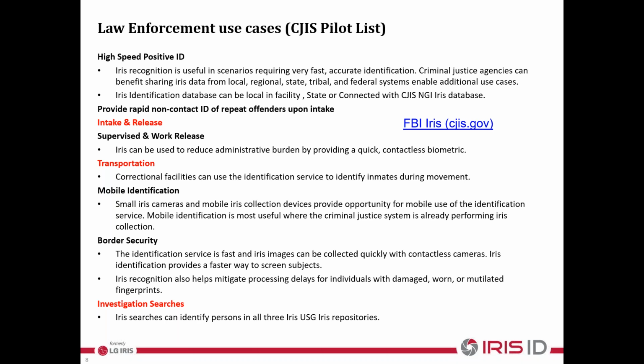One of the benefits in this COVID era, more so than ever before, is that it's a non-contact biometric, and that iris has been proven to be not biased with respect to race, ethnicity, gender, and performs extremely well in very large data sets. Intake and release, transportation, and one-to-N investigative searches were the high-level application spaces that were realized in the pilot based on what the end users were doing with it. So it is a lot of local or regional in the past, since 2014, and now it's moving much more towards the national level.